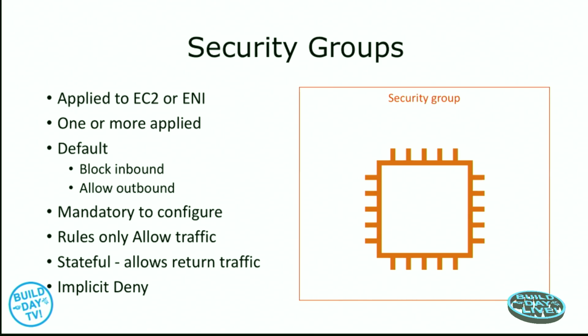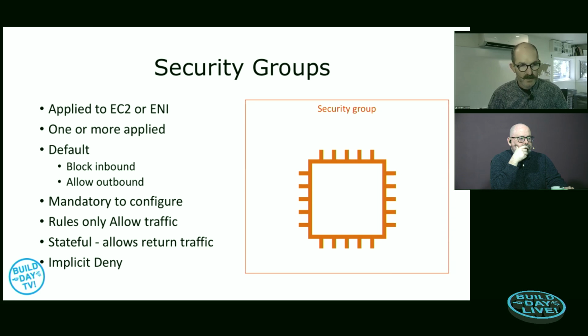One of the nice things about security groups is you can have multiple attached to an EC2 instance. So we have to have at least one security group on an EC2 instance, but we can have multiple EC2 instances having the same security group on them and multiple security groups on a single EC2 instance. And that's really a nice structure to have, to be able to reuse the security groups across multiple instances. The default configuration for a security group is to allow no inbound connections.